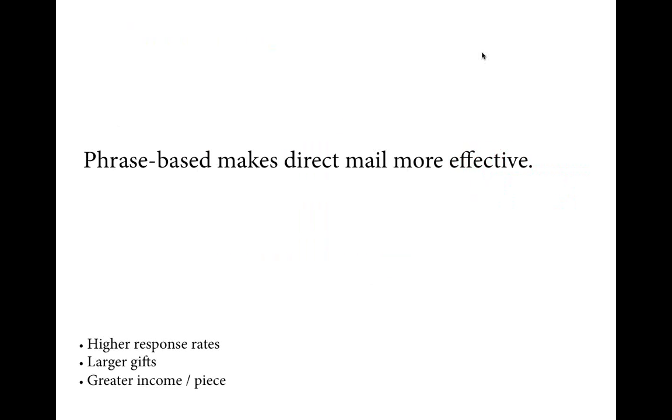So phrase-based formatting makes direct mail much more effective. People have higher response rates, they donate larger gifts, and the income per piece is much more efficient.